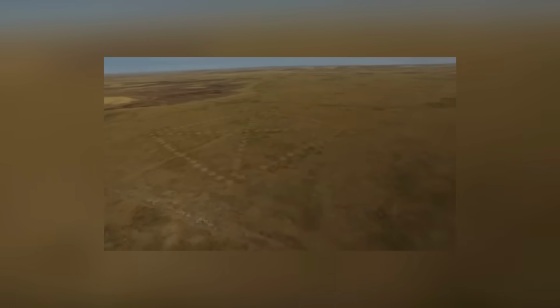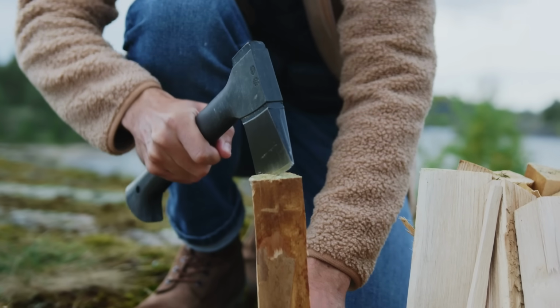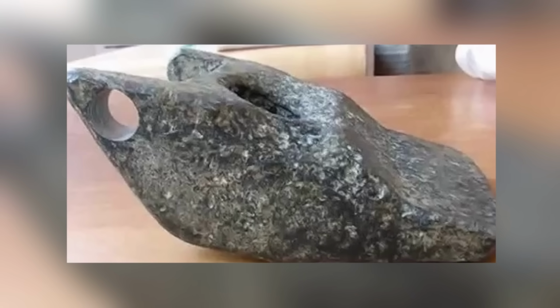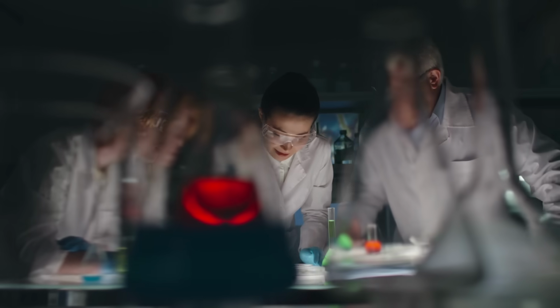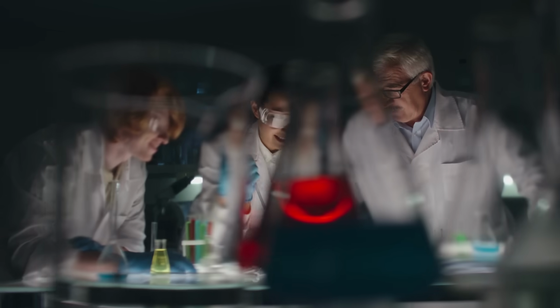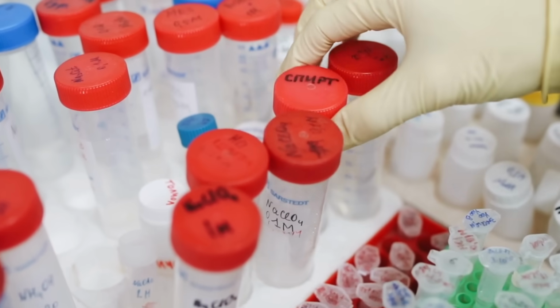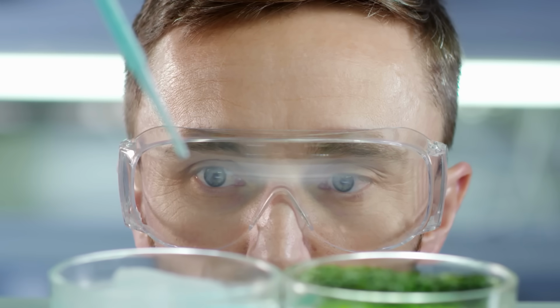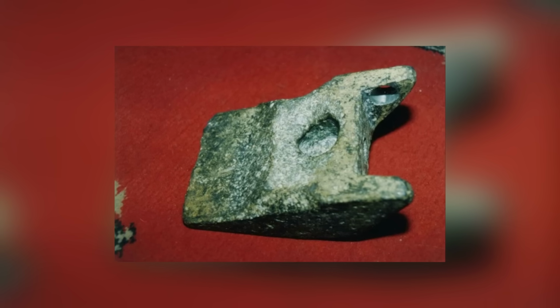Based on its shape and design, it looks like it might once have been part of an axe. There was nobody around to make axes 250,000 years ago, and even if there had been, they wouldn't have been able to use this material to make it. The findings of the Romanian lab were so surprising that the object was taken to another lab in Lausanne, Switzerland for confirmation. The Swiss scientists got the same results as their Romanian counterparts.